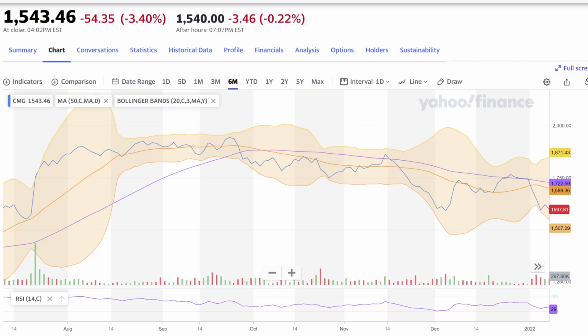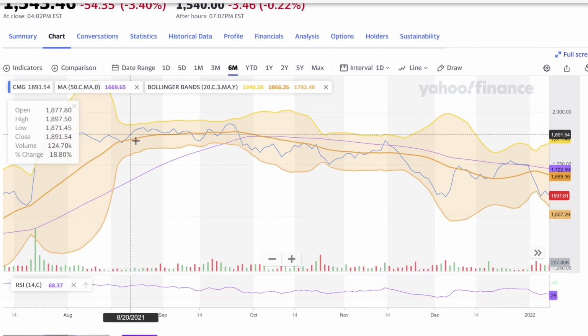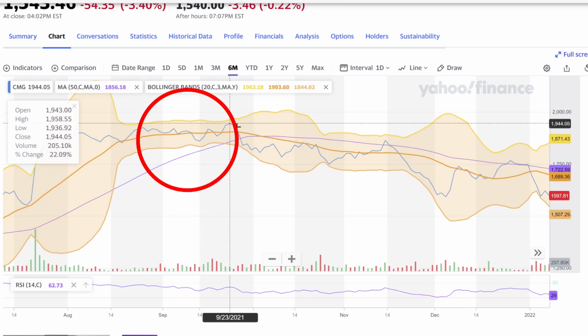Now, taking a look at the Chipotle chart, I think we're in a very interesting position for this company because there's a lot of inflation going on right now. Restaurant stocks are not doing too well, and many of them are selling off. For example, over the past 6 months, Chipotle has been very predictable and has had very consistent trading volume. I mean, this stock has basically stayed right around $1,800 per share.